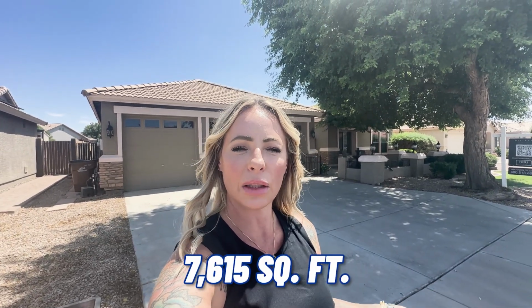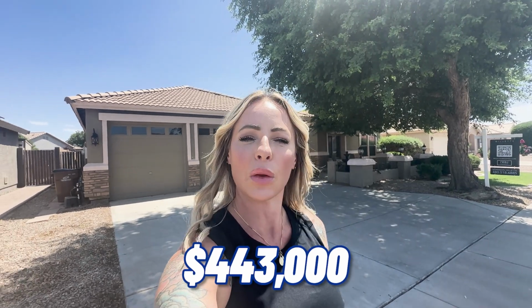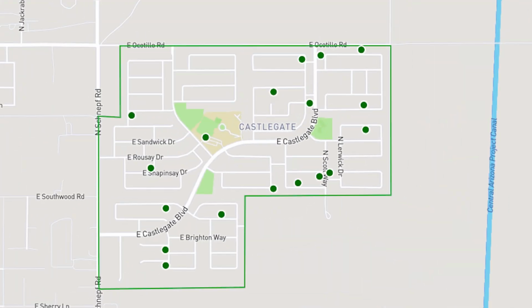Okay, here we are walking up to our first home in Santan Valley. This home is a 3-bedroom, 2-bath, a little over 2,000 square feet with a bigger lot. It's about 7,615 square feet, so lots of room in the backyard to build a pool if that's something you're looking for. It does not have one. This home is listed at $443,000. Great price point for a 1-story home here in Santan Valley. We are nestled in the Castlegate community, which is highly desirable.